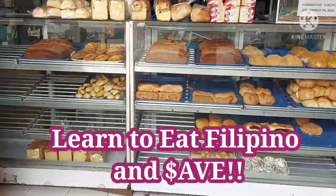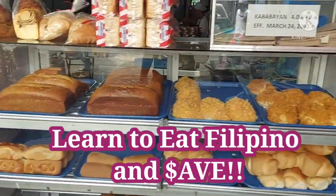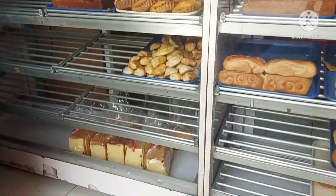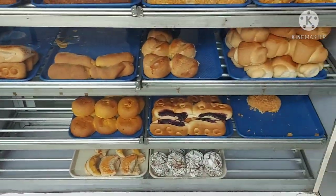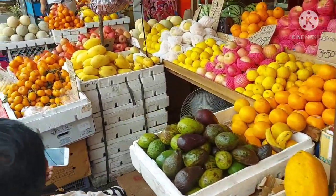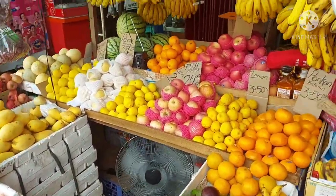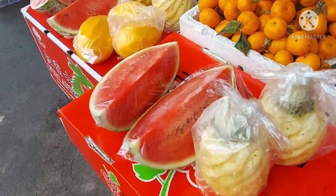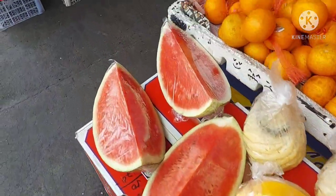Now, the country's just full of bakeries dotted everywhere, so you'll always find fresh baked goods, breads, dinner rolls, cakes, things like that. So keep that in mind. And again, it's very inexpensive. The variety of fruits and vegetables here is endless, and you don't usually have to walk very far to find any.